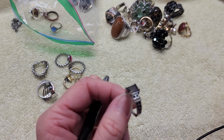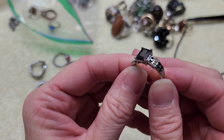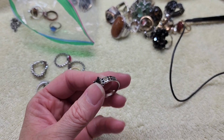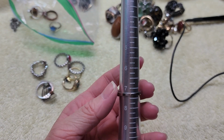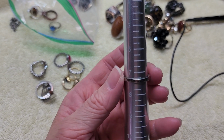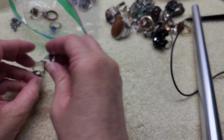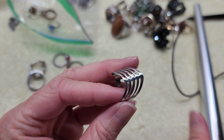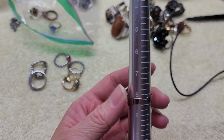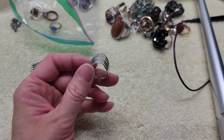Oh, it's not focusing. It's focusing on the wrong thing. Sorry. Alright. And you've got all the little stones on the side. Very pretty. Oh, you might want to know what the size is. This is between 7 1/4 and 7.5, so I'm going to say 7 1/4 just to be safe. Simple adjustable ring. Unadjusted, this is about 8 1/4. Might be a toe ring, but it's kind of big for a toe ring.